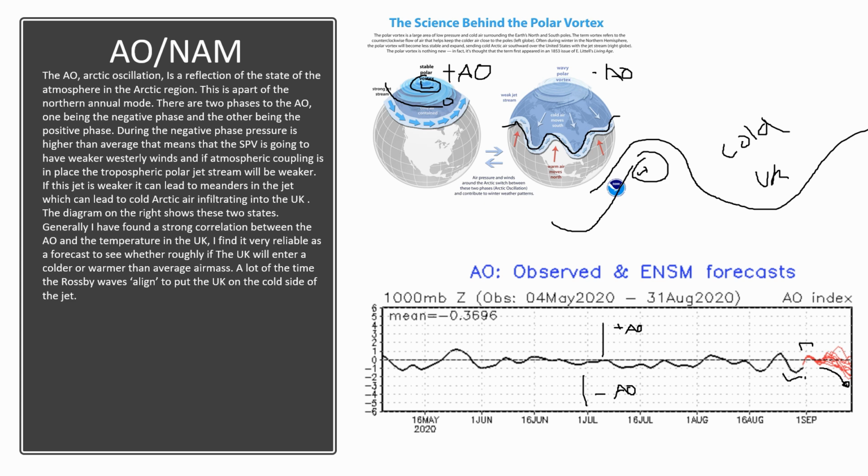So I'm actually going to do an October forecast around late September, if I get my stuff together. And I want to see how strong this correlation is, because I've watched it for about a year and a half now, and generally it's pretty accurate. But there's lots of other drivers as well, which I'll look at. But there you go, I think that's it now.